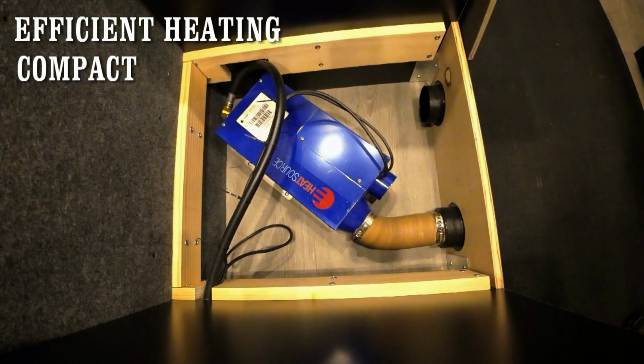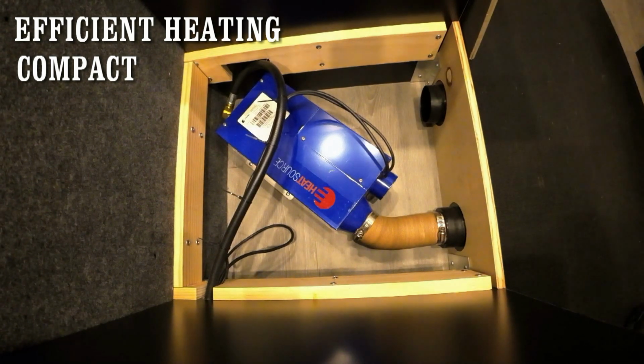2 is the compact design. I mean, this thing is only about 11 inches long, 6 inches wide, maybe 4 inches high. So it makes a suitable choice for, you know, van conversions.